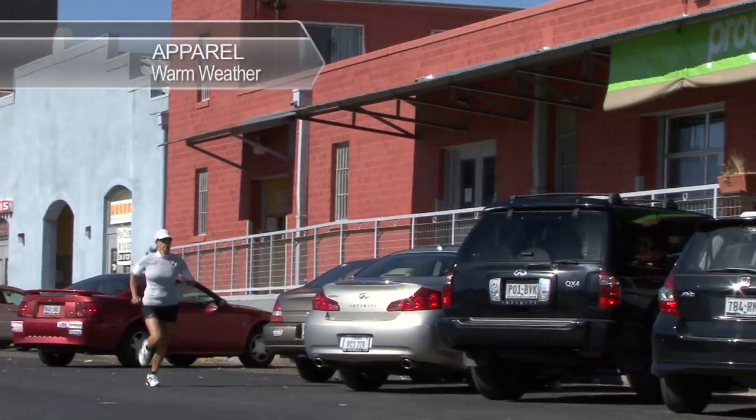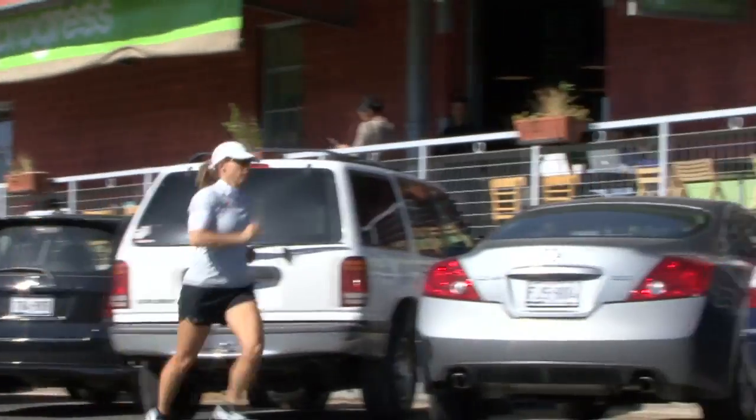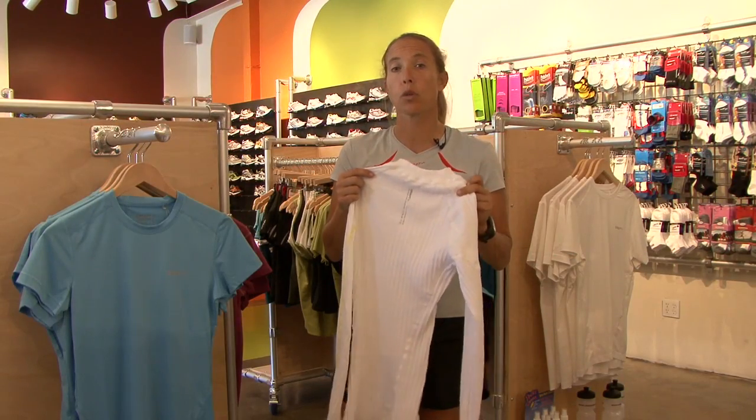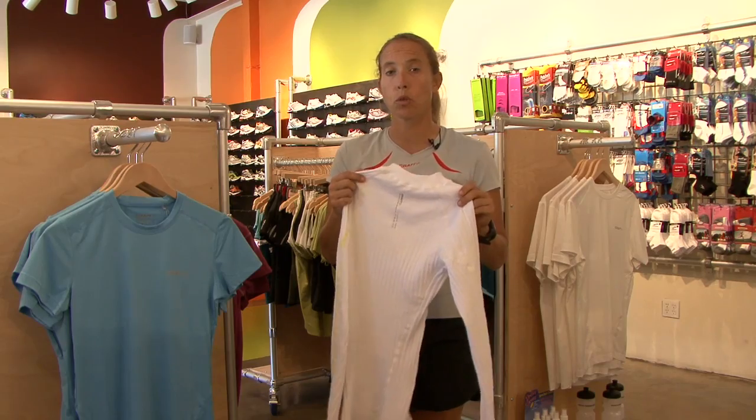The best shirts for running are close-fitting ones made from soft synthetic fabrics that are designed specifically to wick moisture away from your skin and allow it to evaporate quickly. Some of the popular brands are Coolmax and Pro Cool. You'll find these in some of your local stores.